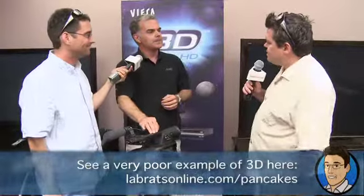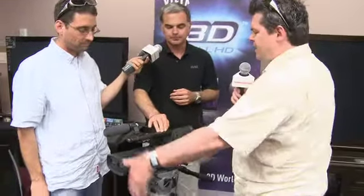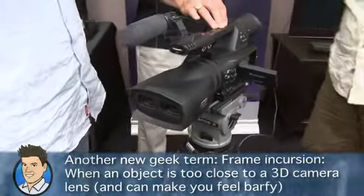What other tip can you give us in terms of making 3D? Just watch the convergence, watch your iris. What about this whole thing about intrusion? Frame incursions. I like this new term, frame incursion. That is an effect you get. It's very similar to putting your hand right in front of your face. You'll see a double image. It just doesn't seem natural. Like your eyes are trying to focus and they can't, because you think the object's too close.